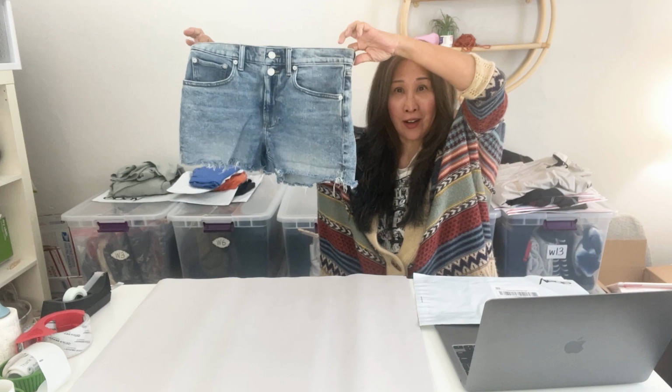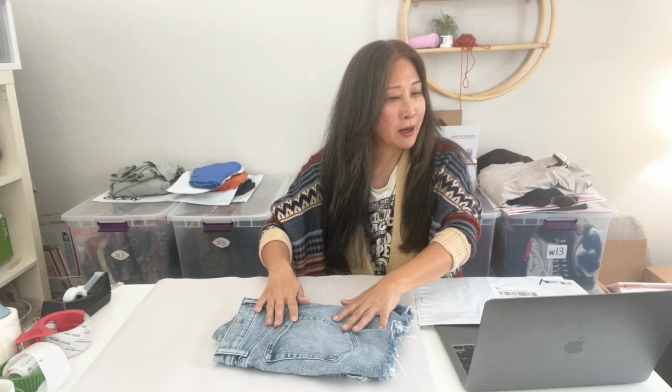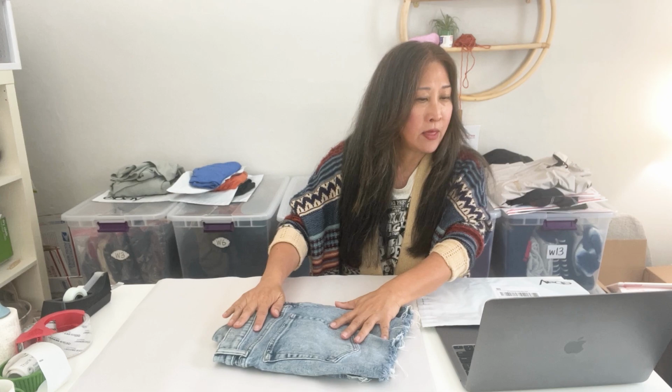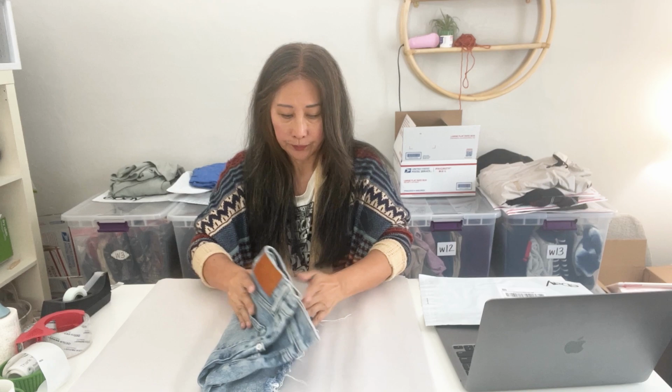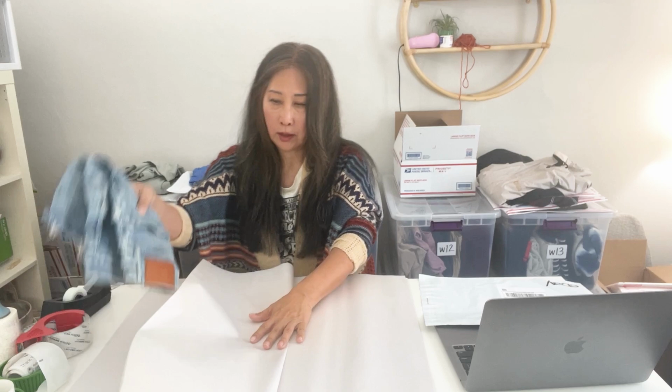Anyways, the next item is these Lucky Brand cutoff shorts. The title is Lucky Brand Shorts Women's 427 Blue Denim Cutoffs Relaxed Short High Rise. They sold in about 2 weeks, maybe almost 3 weeks, for $13.50. Let's see, is it going to fit anything? Let me double check. Yeah, I guess it'll fit.